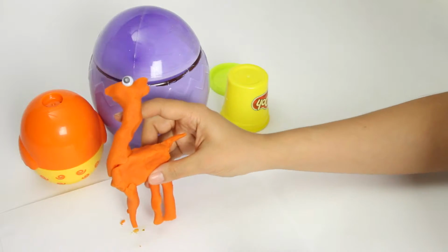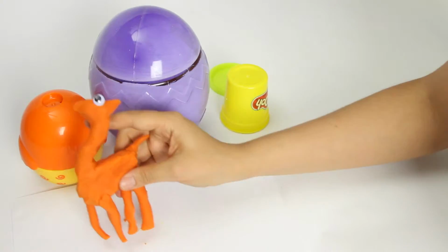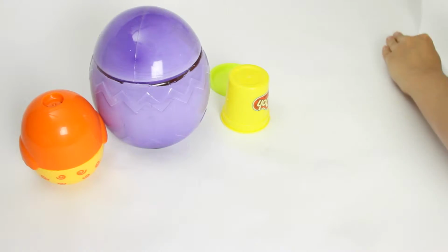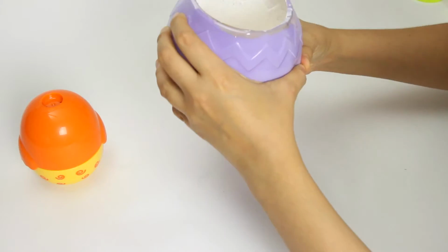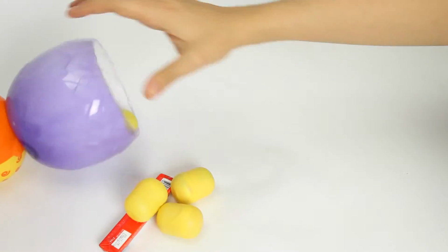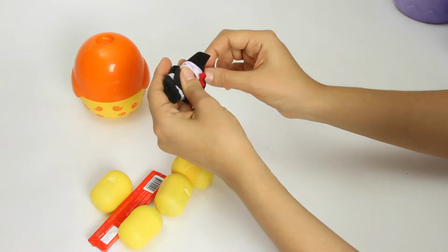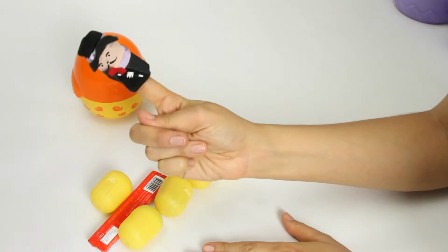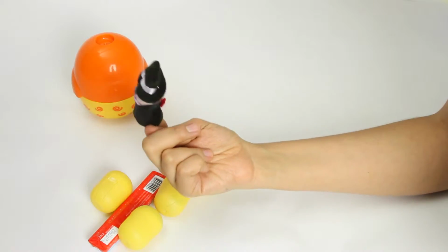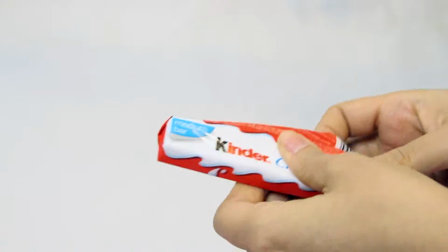What do you think this is? Could this be a giraffe? Sort of. All right. Now let's see what's in here. Boing. Wow. Oh, look at this. It's a finger puppet. No, I'm not. Tip of the morning to you. I have to go and go and go. Goodbye. Candy. Yum, yum, yum.